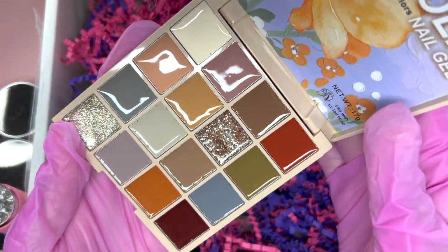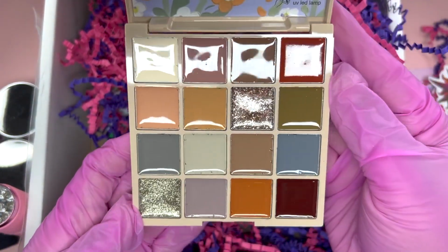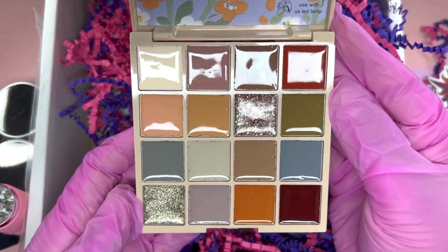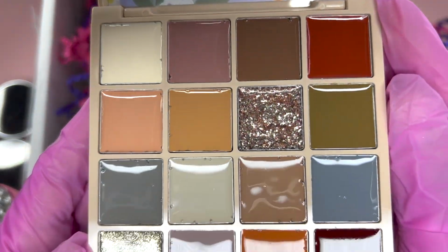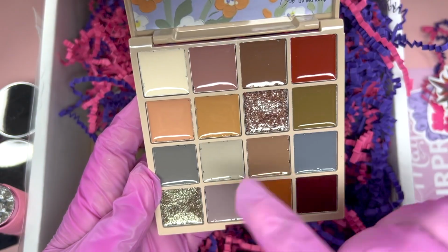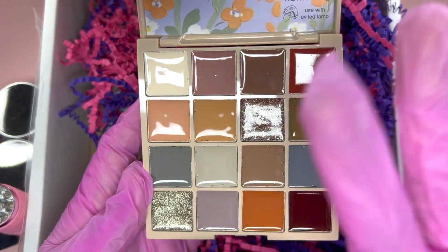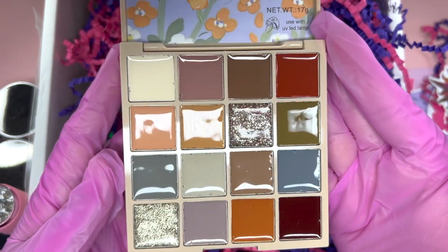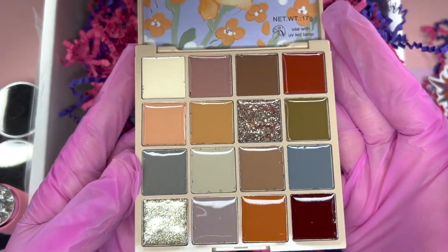Ooh, so these are the colors that you get. Very, very beautiful. I will be swatching these for you all towards the end of the video, so stay tuned for that. But these are what the colors look like. You get a total of 18, and I like how they also incorporated some glitters, and I love this nude reddish type of palette. So very, very pretty, compact, and very space efficient.